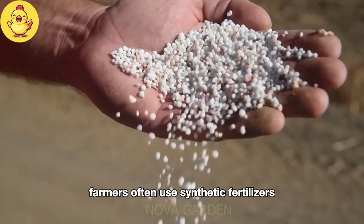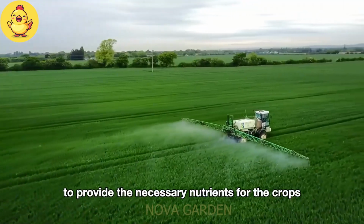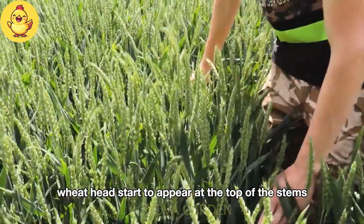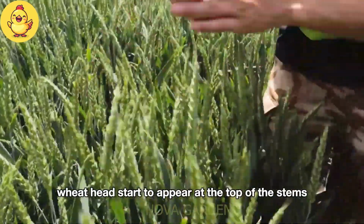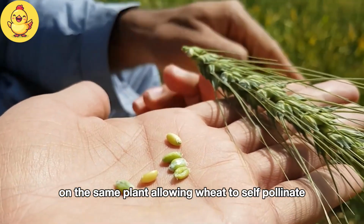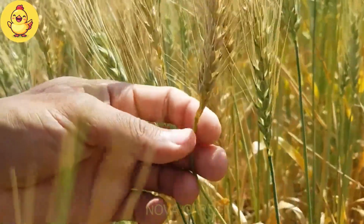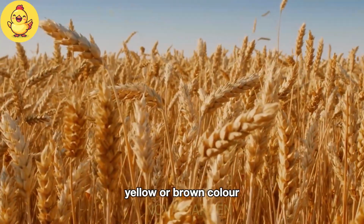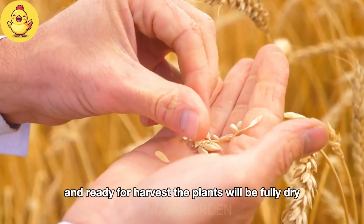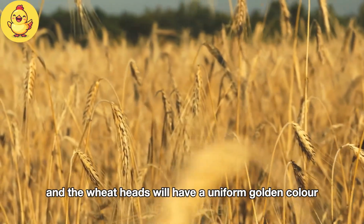Farmers often use synthetic fertilizers that contain nitrogen, phosphorus, and potassium to provide the necessary nutrients for the crops. About 2 months into the growth process, wheat heads start to appear at the top of the stems. Each wheat head contains both male and female flowers on the same plant, allowing wheat to self-pollinate without the need for wind or insects. When the wheat plants turn a straw yellow or brown color, it's a sign that the crop is mature and ready for harvest. The plants will be fully dry, and the wheat heads will have a uniform golden color.